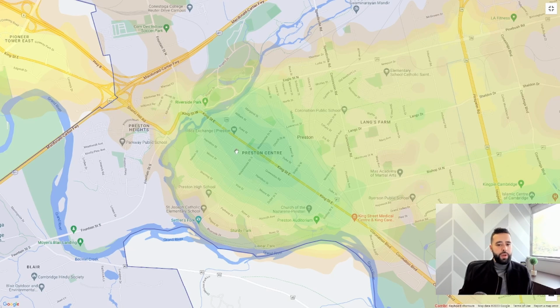Preston here is another pretty walkable area. Not my favorite area within Cambridge. If I have to pick out of the three, my favorite would be Galt, as it's the safest, it's the cleanest, it has the most amount of charm, most amount of beautiful architecture compared to Preston and Hespeler. Hespeler would be a close second to Galt, as you do get great access to the highway.